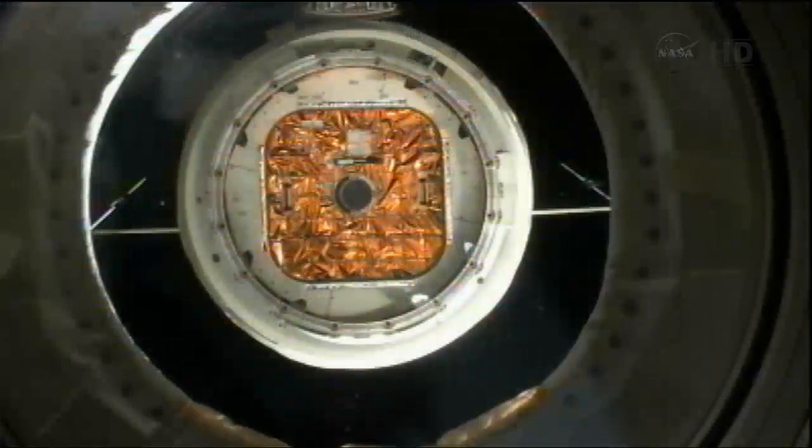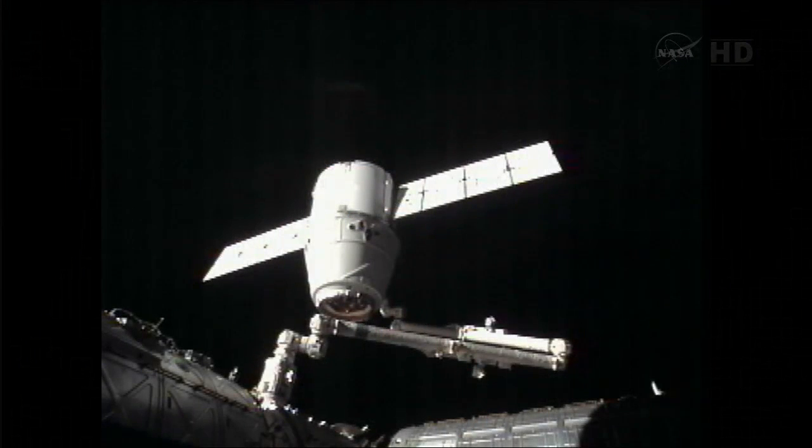But the team has sent the ground commands to continue to get Dragon set up for the release. It's about a 15-minute maneuver to get the arm into position. The robotics officer here in Mission Control is working with her team to get these commands sent to the arm, and the crew is monitoring the progress.